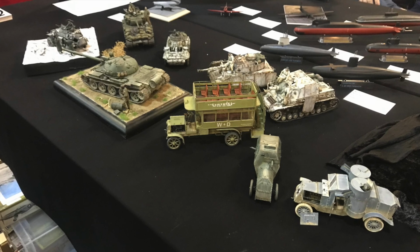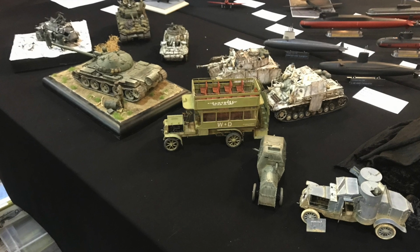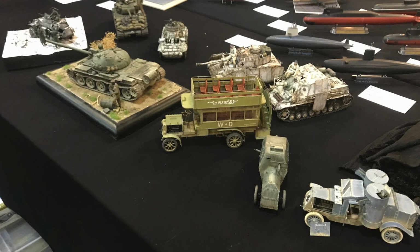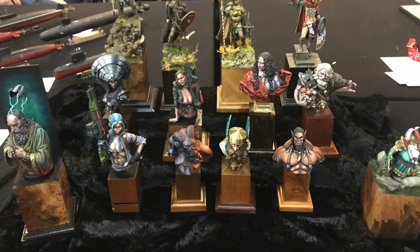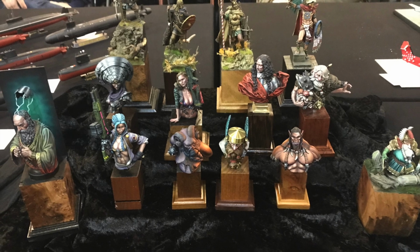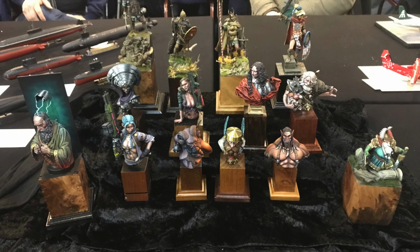The World War I theme wasn't limited to aircraft. There was quite a few armoured vehicles and things dotted around. Really loved this double-decker bus, which I think is a Mini Art kit. Not as much fantasy stuff around as usual, I thought, this year, but where there was some, it was to a very high standard.